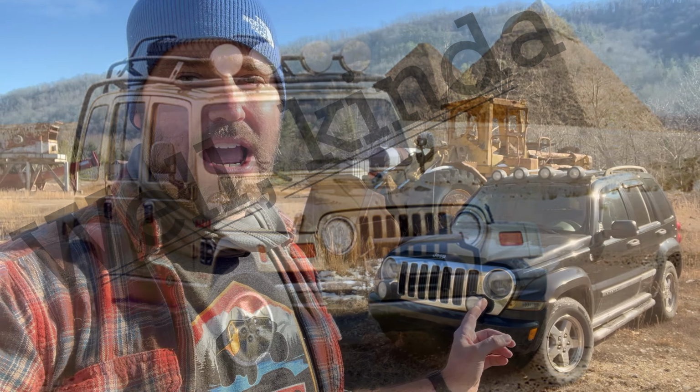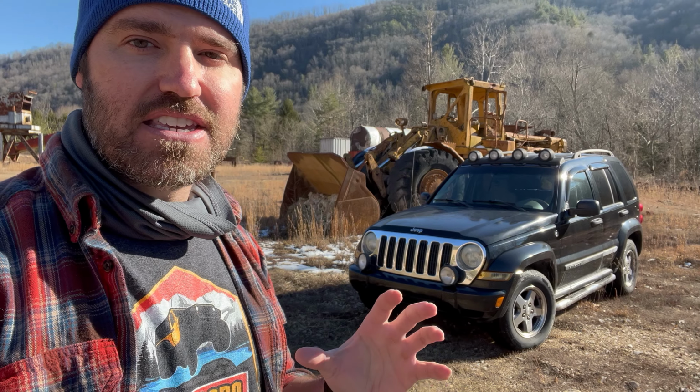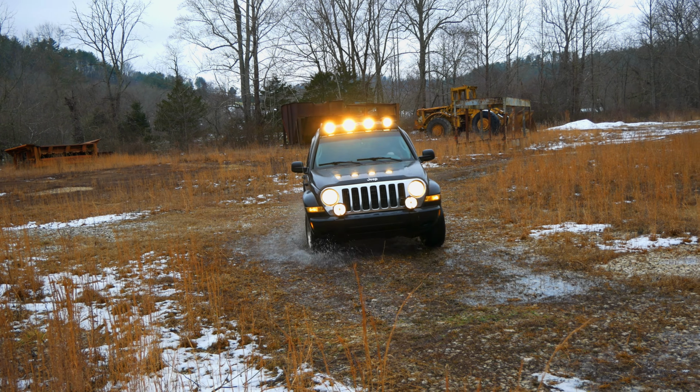It has the round headlights, it has the seven-slot grille, it has the off-road lights, and to me that just looks really good. Now the other thing about this Jeep is it has the off-road capability. Yes, it has independent front suspension, but this thing is rugged, this thing is tough.